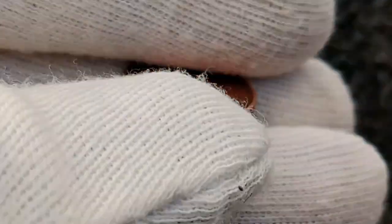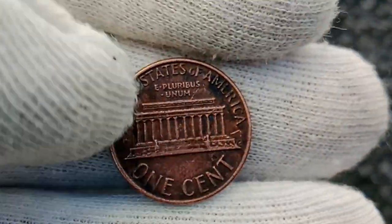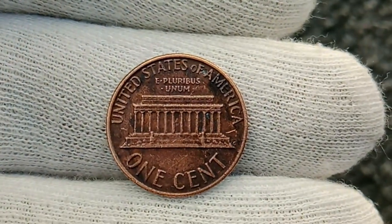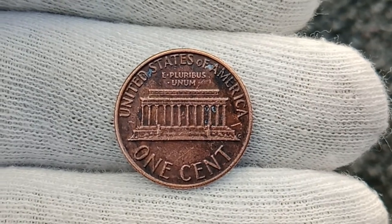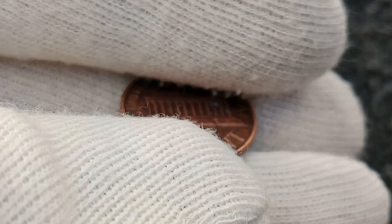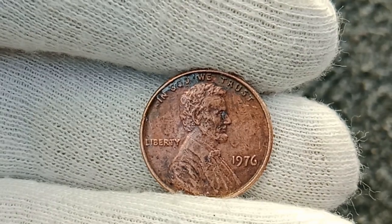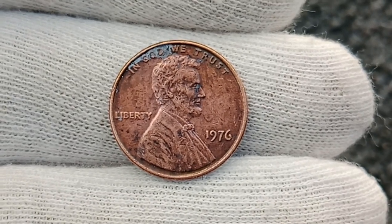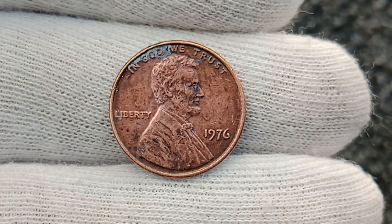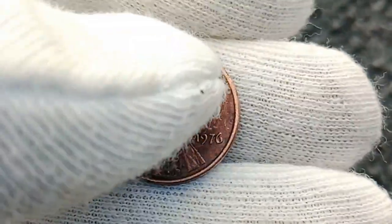If you're looking at a penny from 1976 and you see a doubled image on the date, the word Liberty, or the motto, "In God We Trust," then you may be holding a valuable error coin in your hands. The double die error typically manifests as a slight but noticeable shift in the design elements. The doubling is most prominent in the date, where you'll see the numbers 1976 appear to be overlaid. It can also appear in the letters of Liberty or the motto, depending on the extent of the error.